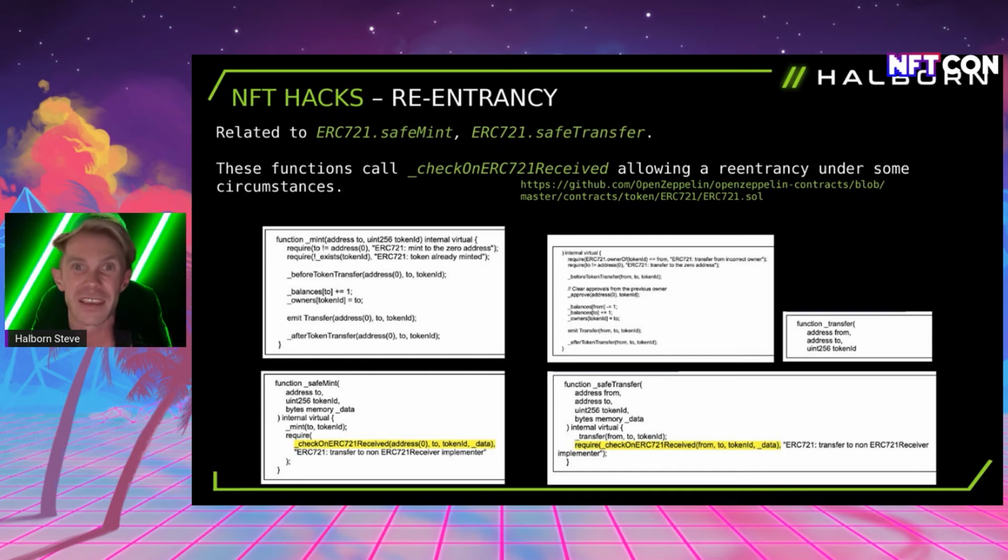So these are causing reentry under some circumstances in which you can buy one and transfer it and have the contract re-enter it, and buy another one, even though you only paid once. Or maybe you can transfer it to somebody and then you have a malicious contract that'll re-enter it and take it back. It's whatever the programmer has that allows reentrancy.